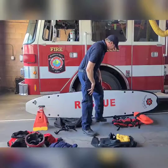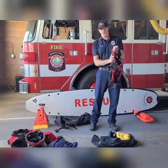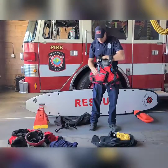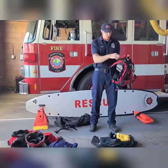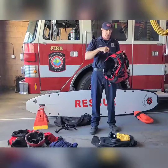And in a swiftwater application, I'm also going to wear a PFD. So this is a special PFD. It's not like the one that you would normally have on your boat when you're out cruising. This actually has what we call a release buckle. And so on the back here, I can clip in or have someone clip in a line to me.